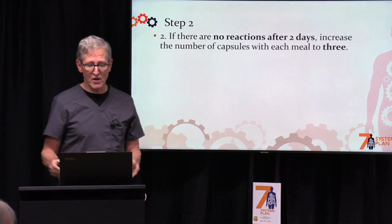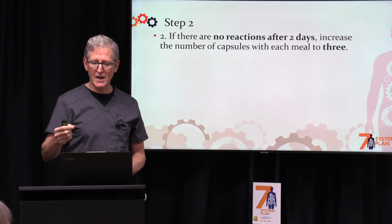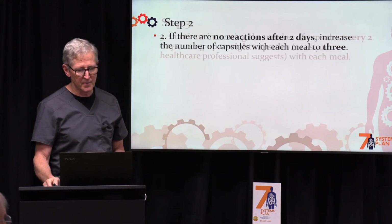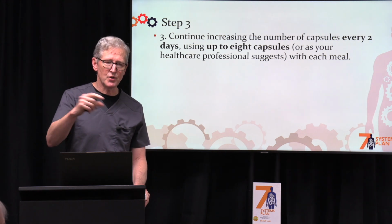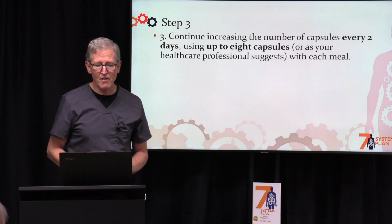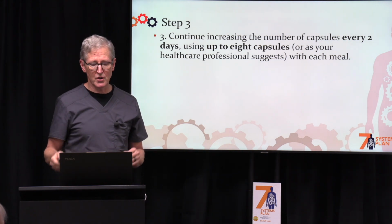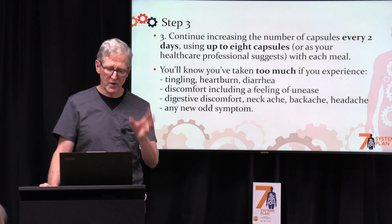If you don't have any reaction after 2 days, then you bump it up to 3 capsules with each meal. And then continue increasing the number of capsules every 2 days. So give it a couple days for things to work. If you have any problems, make sure you consult your healthcare professionals, and always take these with the meal.